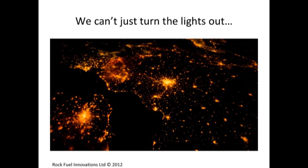The slide here reveals part of Western Europe from space. London and Paris can be seen as the two major clusters of light. The countries of Europe are not going back to being agricultural economies. Europe and the world are addicted to energy, and we can't just turn the lights out.